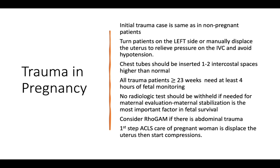Another thing to note in trauma in pregnancy: your chest tube should be inserted 1 to 2 intercostal spaces higher than normal. All trauma patients that are greater than or equal to 23 weeks need at least 4 hours of fetal monitoring, if this isn't someone that's dying. So if they hit their belly, we clear them in the ER, rule out some emergencies, and put them upstairs for tocometry.